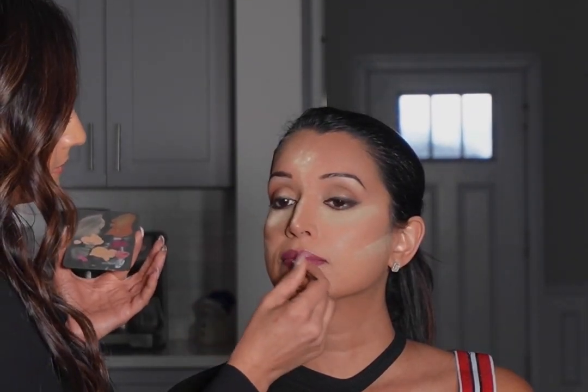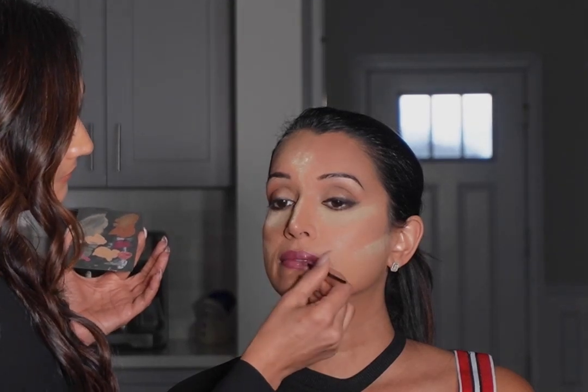So now I have a lighter color right here that I'm going to mix into the center while it's on her lips. Straight. What happens then? Lip immediately gets lighter, right? And you can see just like that. Yep. What's the other color?